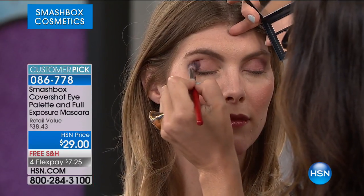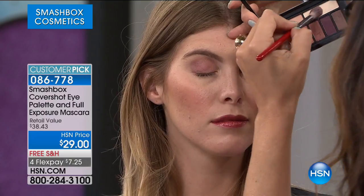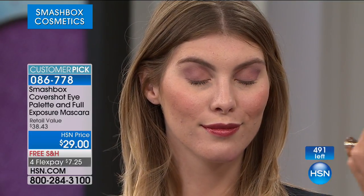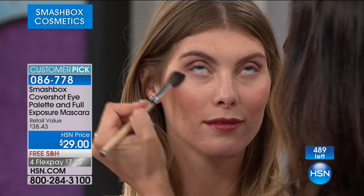And look at how beautifully they blend, too. They blend so beautifully. And then we use what I call the cleanup color. Here's the cleanup color. And look at this. When I say cleanup, if you ever have anything under your eye, take this color right here and go right here.